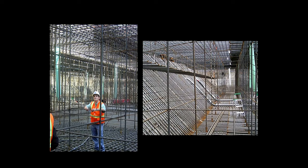By the way, those of you who are debating, young students debating going to Stanford versus Berkeley, that's a Stanford engineer. We don't know whether he got out of there or not.